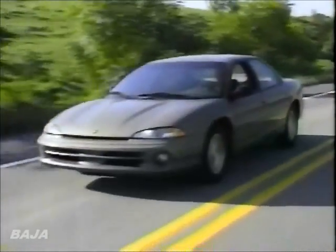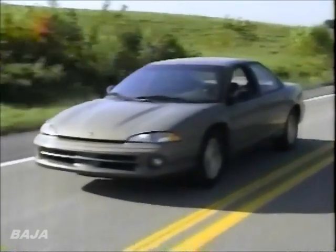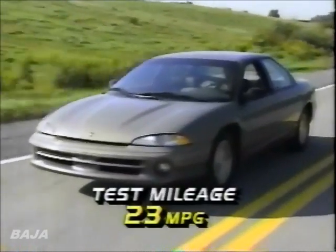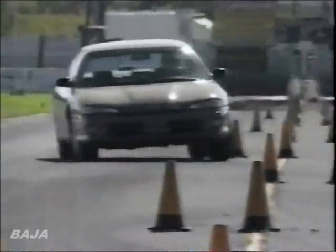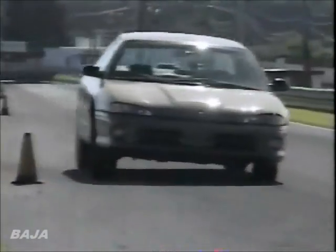The LH's 4-speed automatic shifts with crisp precision. In normal driving conditions, this engine delivers an EPA estimated mileage of 18 city and 26 highway. We got a combined 23 during our testing. Four-wheel independent strut suspension connected to one of the most rigid chassis in its class does a fabulous job of keeping the big sedan going where it's pointed.